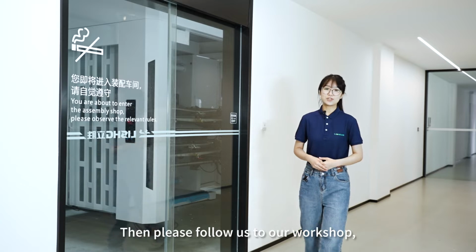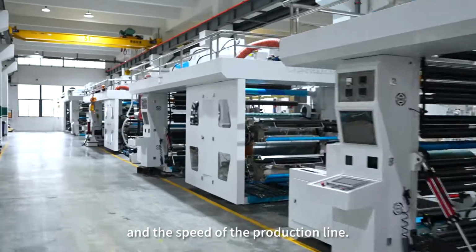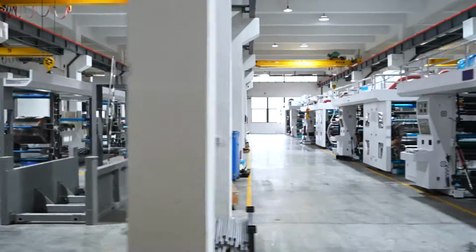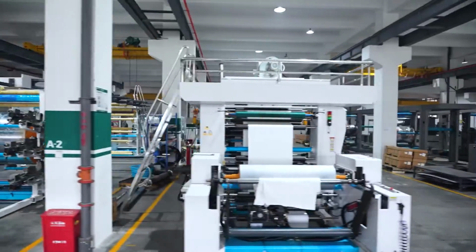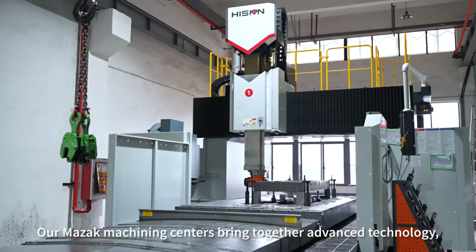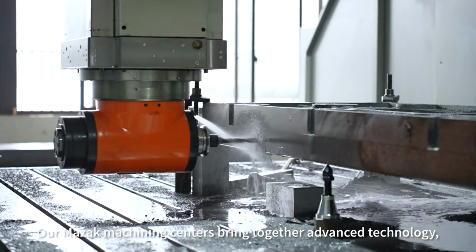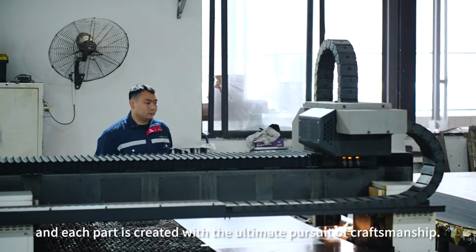Then please follow us to our workshop to feel the roar of the machines and the speed of the production line. Our machining centers bring together advanced technology, and each part is created with the ultimate pursuit of craftsmanship.